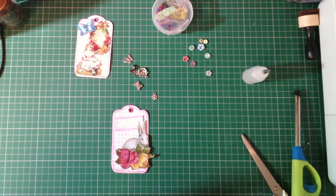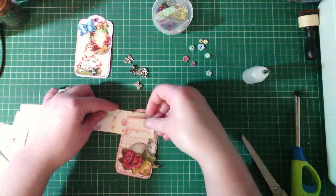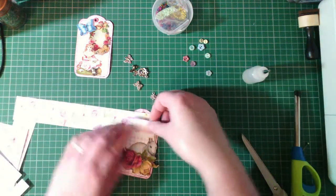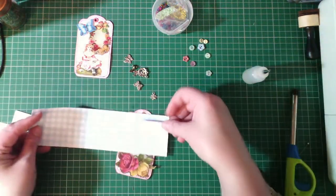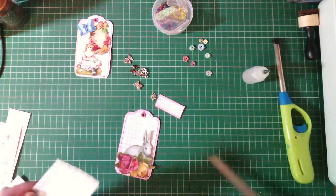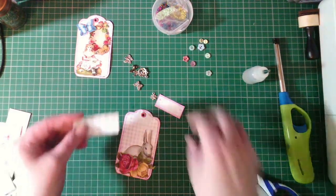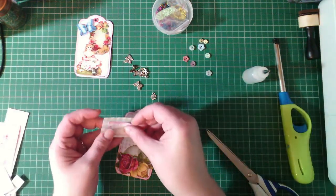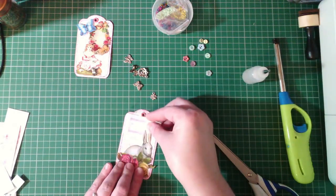Let's... I wonder if I put a bit of that. No, it's too much white space, isn't it? What about... It's hard to tell. Let me just chop off a piece of this. That's too big, but we can try it out anyway.